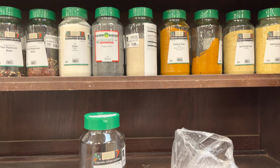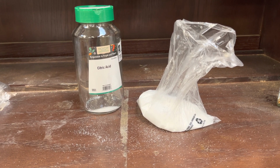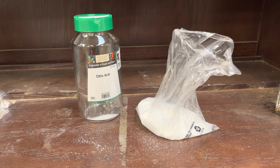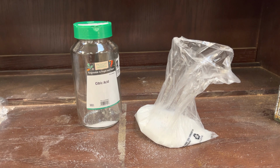So here I am at Freddy's. I'm getting some citric acid. I have not found citric acid at other grocery stores, so Freddy's is the place to find it. But I find it works really well for cleaning the scum off the rocks.